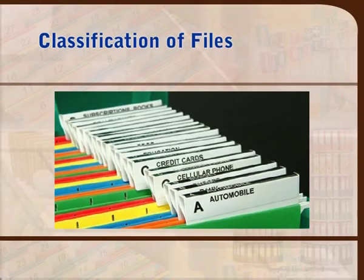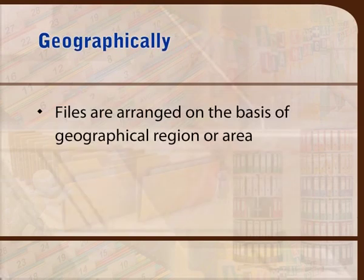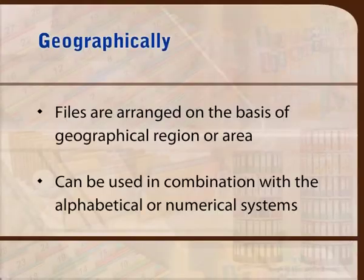Third, geographically. Under this system, the files are arranged on the basis of geographical region or area. For example, the files relating to the state of Uttar Pradesh, Madhya Pradesh and Punjab will be arranged in that order, and if desired, files relating to different districts of these states can be arranged separately. This system can be used in combination with the alphabetical or numerical systems. For example, files of customers of Madhya Pradesh can further be arranged in alphabetical or numerical order.